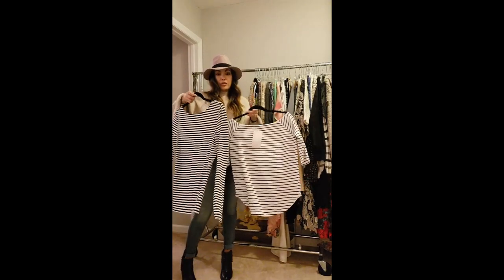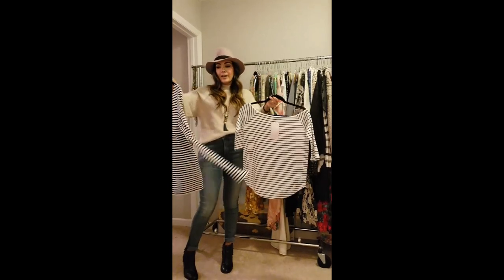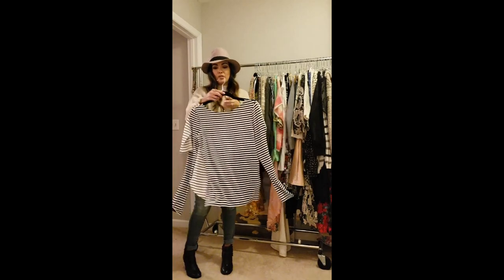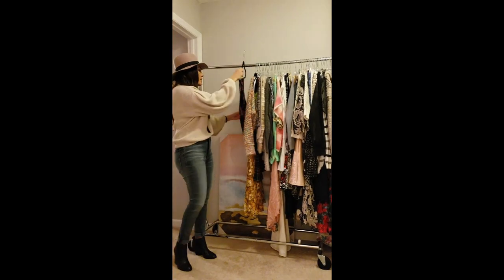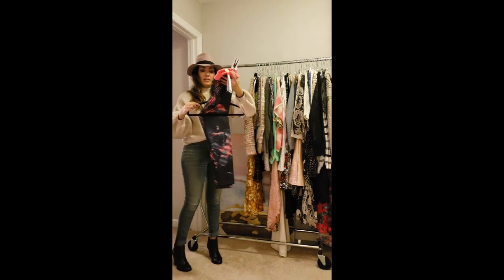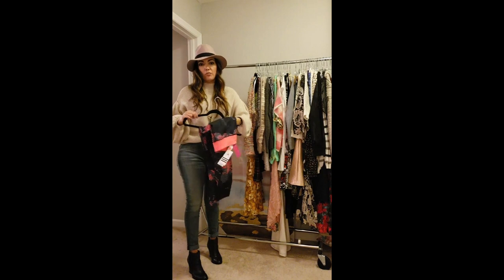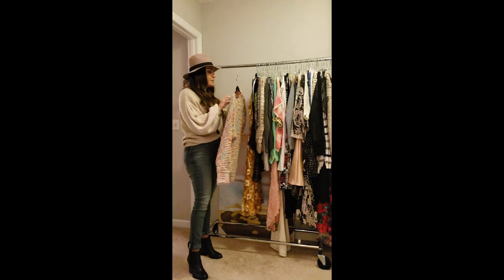But I'm going to be going on a trip next year, and one of the stops is Paris. And you have to have a black and white striped top. It's just a must. So I couldn't decide between the two. So again, because of pricing, I'm just going to keep them both. And then I got this new with tag Adidas legging. So maybe if I look cute, I'll be encouraged to work out. And then I'm going to keep this.